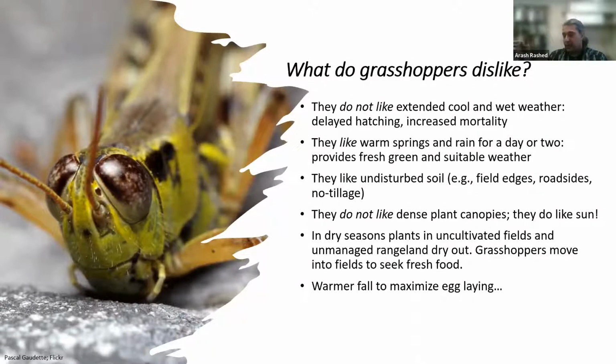What they don't like is when the spring is extended, it's late, you get cold weather, these eggs stay in the soil for a long time, you get extended rain, wet weather, it would cause eggs to die in the soil. So these are all not good for the grasshopper. Actually, extended wet weather promotes diseases, especially these eggs and the nymphs that will come out of these eggs are extremely susceptible to diseases that could spread rapidly in the population. So those wet conditions and extended cool will promote that as well.